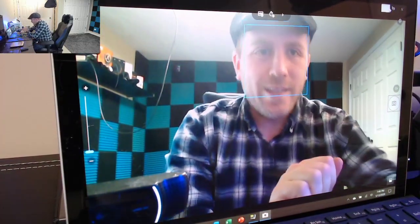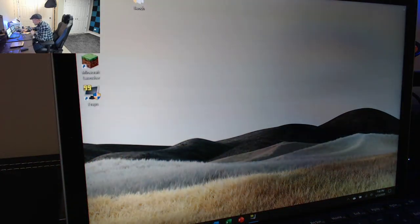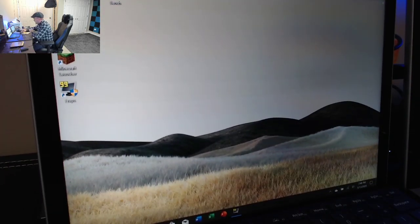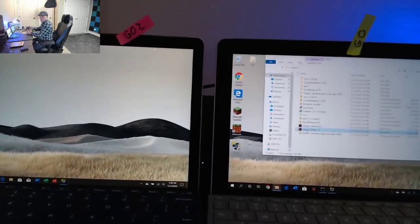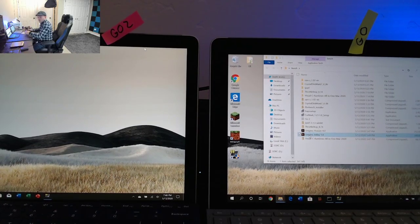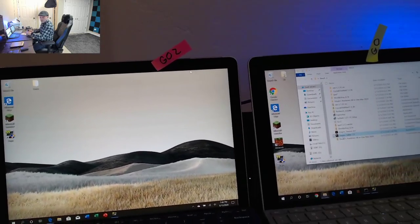So let's get to the bottom of the graphics, because I'm a little concerned that the Go is beating the Go 2 in Minecraft. But like I say, I think that test is probably flawed. I think I may have set the resolution strangely. So let's go ahead and install a benchmark that actually does something. And I'll try to emphasize the Go 2.